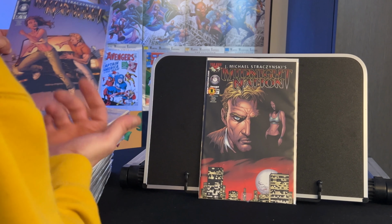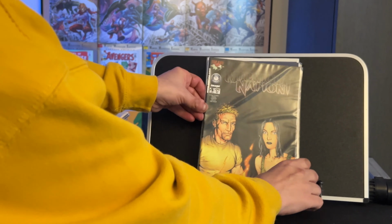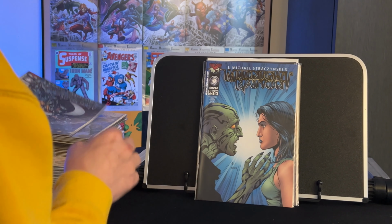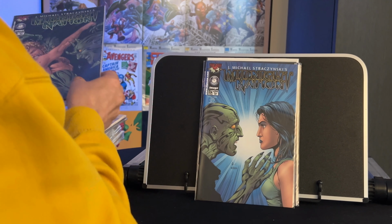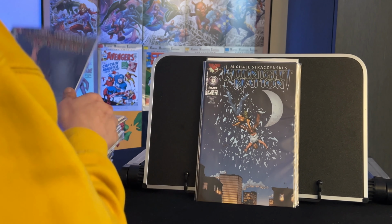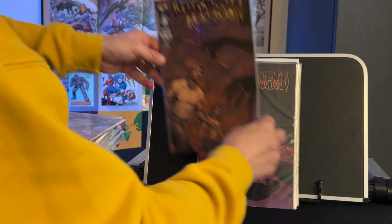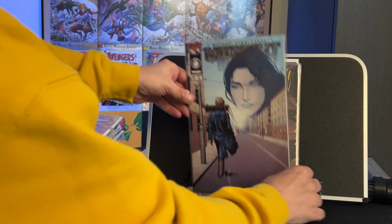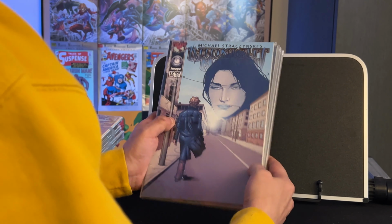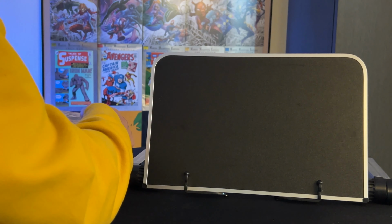Midnight Nation, Straczynski is a great writer also. Issue 2, issue 3, issue 4, issue 5, issue 7, thought I had a gap, but no. Issue 6, issue 7, issue 8, issue 9, issue 10, and issue 11. And last one, issue 12. I hope it's a complete run. I haven't read it yet, so we'll see what it gives. Midnight Nation. Immediately putting them away also. I'm not gonna unpack them all.